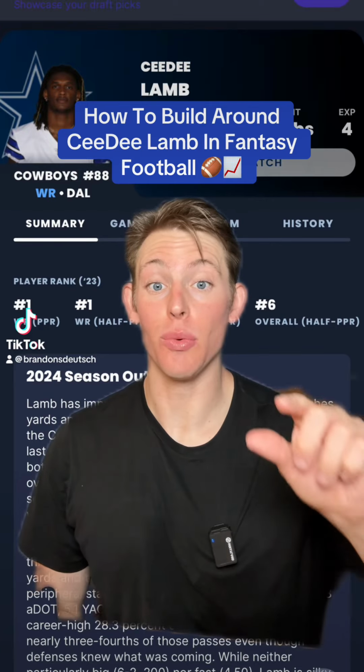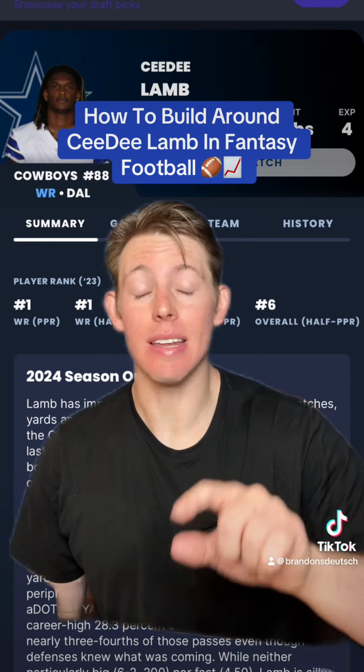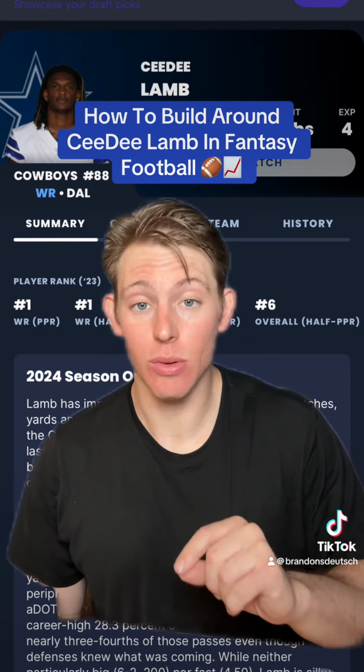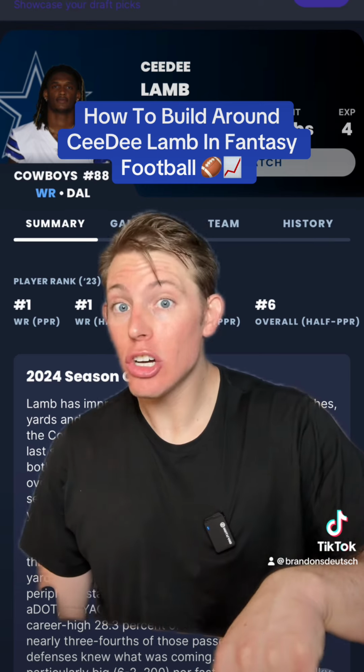This is exactly how to build around CeeDee Lamb in fantasy football. Lamb finished as the wide receiver 1 last season, and although nobody has repeated as the wide receiver 1 since Antonio Brown in the 2016 and 2017 seasons, he could be the first to do it.